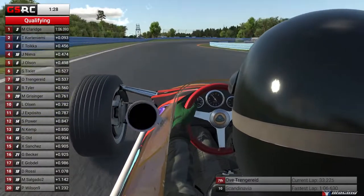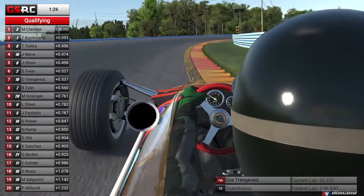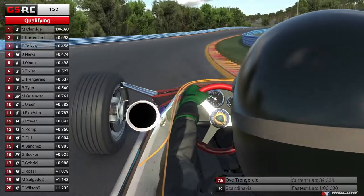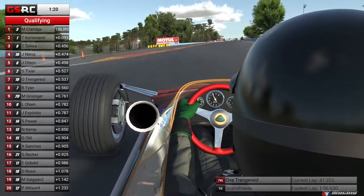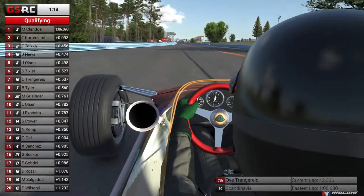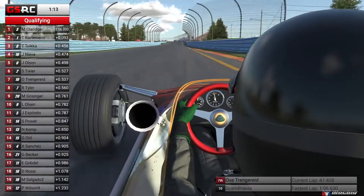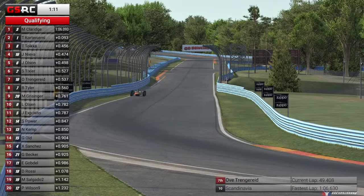Happy we're riding on board. Look at the suspension movement out of these old Lotus 49 cars. Always really cool to see just how the chassis rolls around and how it's so different than today's cars. And looking at the lap times, Ove is about a half second up. I'm seeing a lot of green sectors right now.